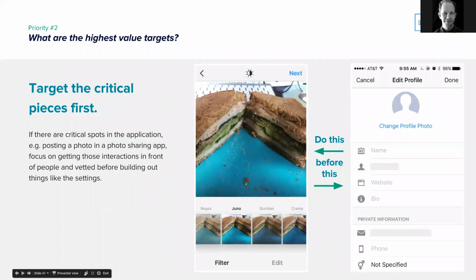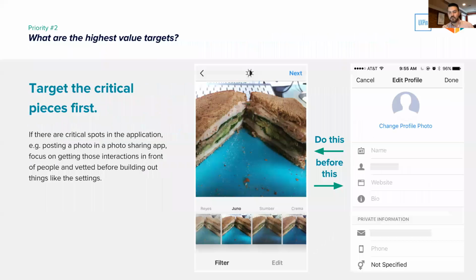Two, what are the highest value targets? Are there pieces of the application, if done wrong, would cause serious confusion? What is your weakest link? Where do you stand to lose people? Is there anything that could stop a user dead in their tracks and keep them from continuing? If so, those are the pieces that are worth spending extra time on first to make sure you get absolutely right. So if you're building, in this instance, a photo sharing app, make sure that the user can upload a photo before you go and demonstrate the settings page to the stakeholder. You want to validate that the person can do what the app is being built to do first.